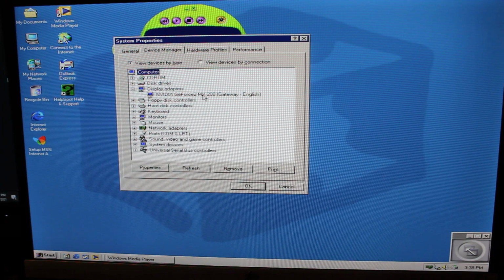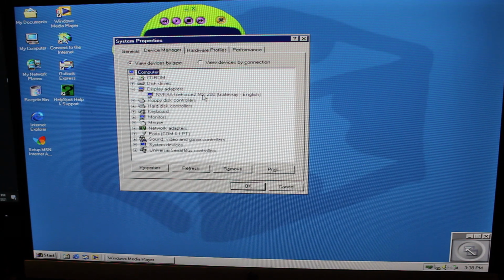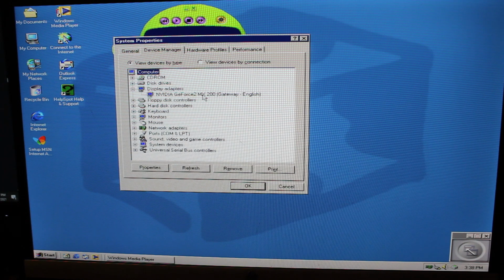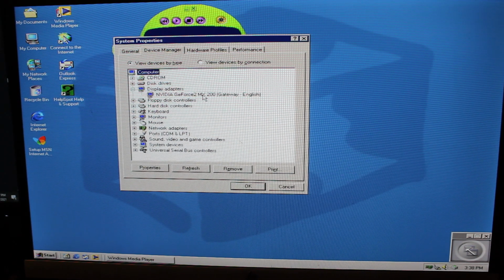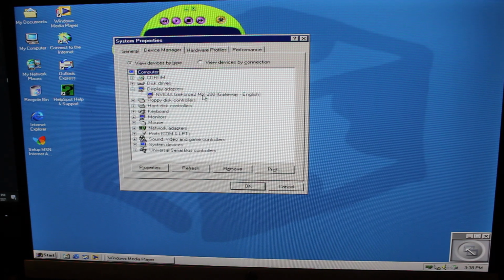I want to say maybe I can update it to run on the 240 gig hard drives, or otherwise I might just save that other drive for another system that requires IDE. I think I said at the beginning of the video, it's a little bit harder finding those drives now, but it is what it is.